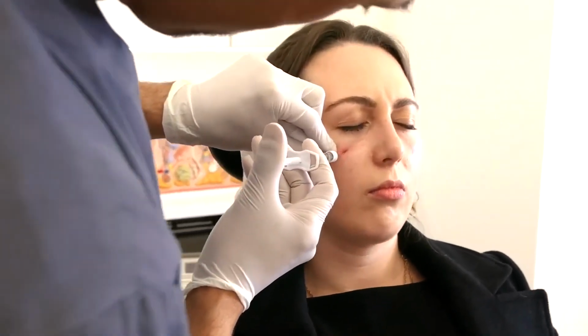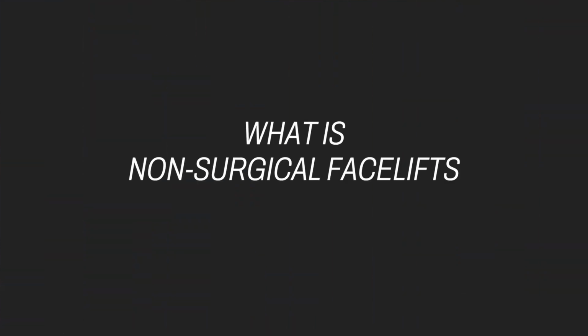Fillers, non-surgical facelift has the most benefit for gaunt faces that have lost volume. But key is balance. Too much volume does not look good. Too much volume can result in a puffy appearance. What is non-surgical facelift? What does it mean?